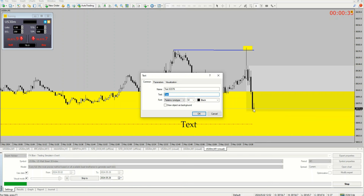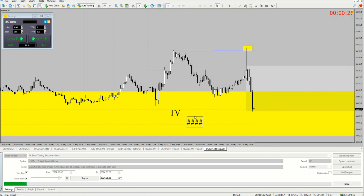Prices are still playing around. Oh, sorry, they paused because I put this. Okay, now let's just, sorry. Now we want to make sure we are aware of this. This is just a level. So we want to see what they're going to do here, okay?